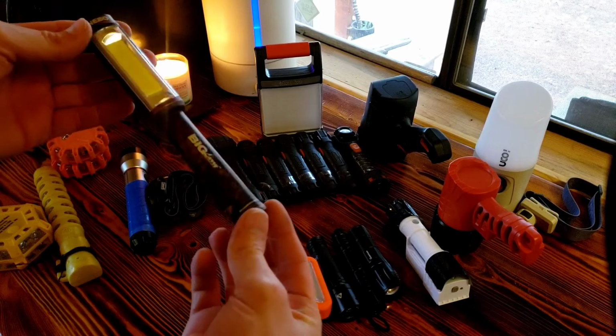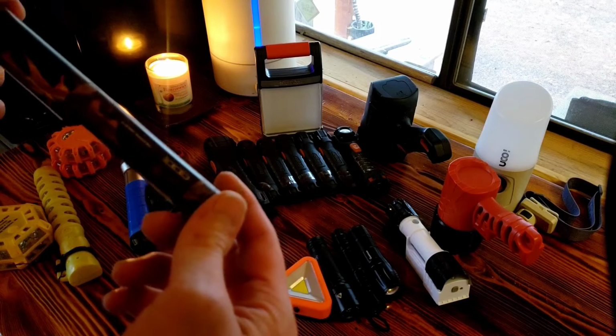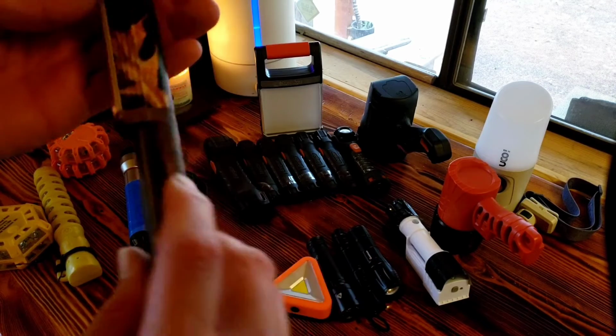So it's a Nebo Big Larry, and they have tons of different lights that are really cool, with different functions. But I only have one, and it's camouflage.